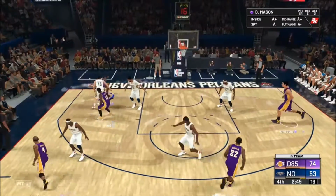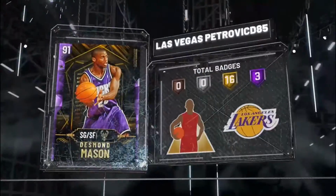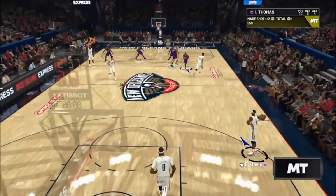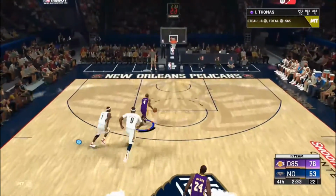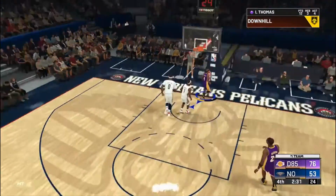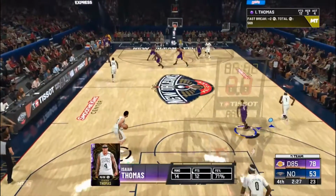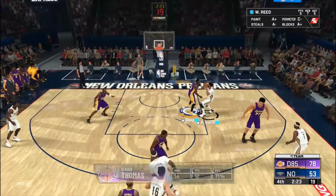Reed the pass to Mason. And he takes that one up and powers it through. Really like that work there in the paint. He has really established a low post presence. Thomas with the steal. Score the bucket. He's made 5 so far, shooting a very clean 5 of 7. They have ridden him today, and it has paid off in a big way.